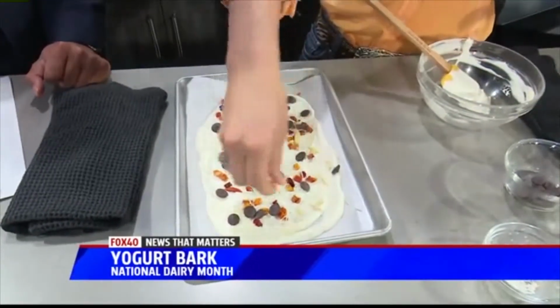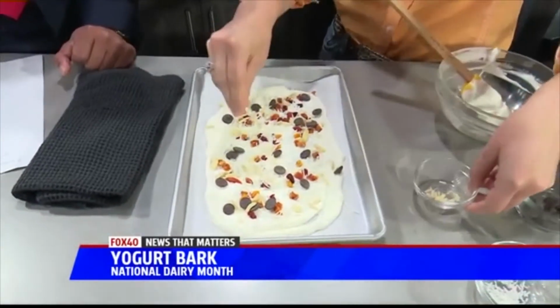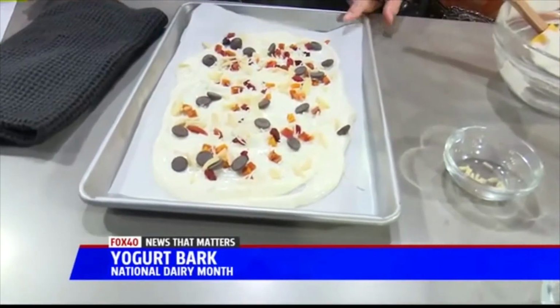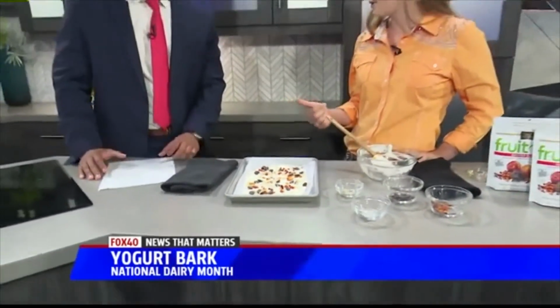But one thing that's really important about the dairy industry, and that I should mention, is that there's 8.7 million dairy cows here in the U.S. So they're producing a lot of milk, and in June the production goes up because the cows are happy, and so there's more milk. So we need to make sure that we use that milk and don't make it go to waste. Yeah, don't let it go to waste.